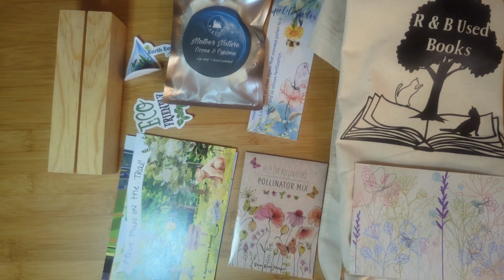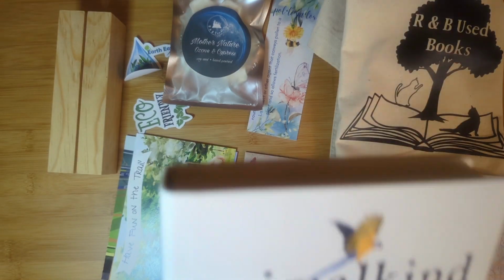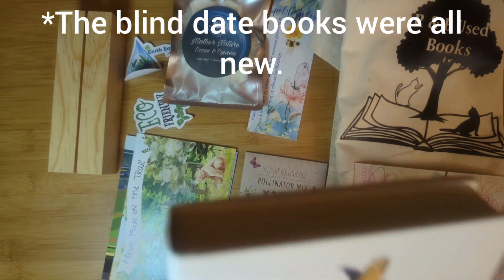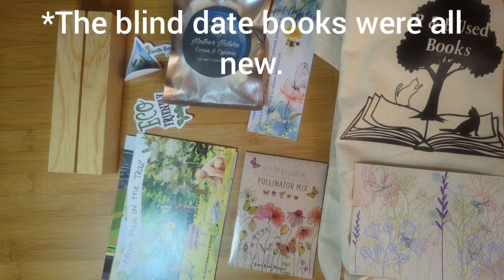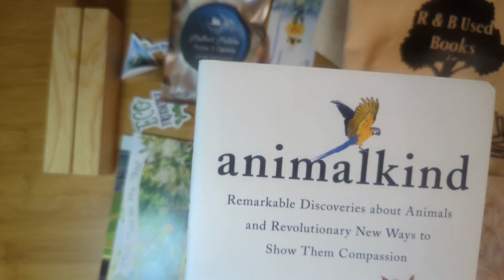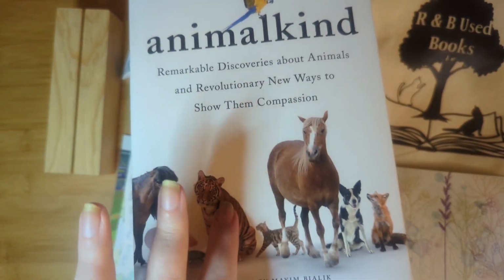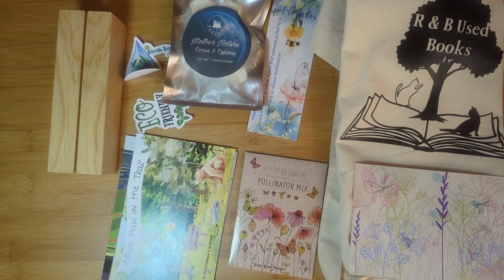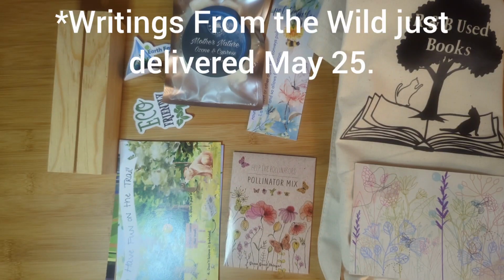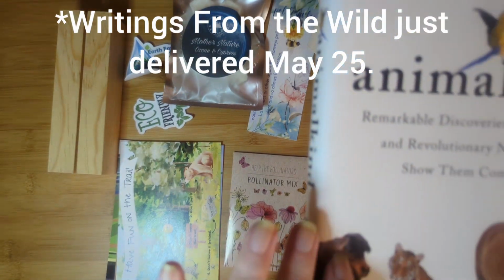At least this one didn't get damaged by honey. Oh, what is this? You can tell I'm gonna like it, right? It is hardback. That's okay. Animal Kind: Remarkable Discoveries About Animals and Revolutionary New Ways to Show Them Compassion. I see a horse. I also see the animal of the month. If you guys are following my Writings from the Wild series, there's your hint. That's super exciting. Not to mention pollinators. Catch April's unboxing that I put up in May. But there's a little pony right there.